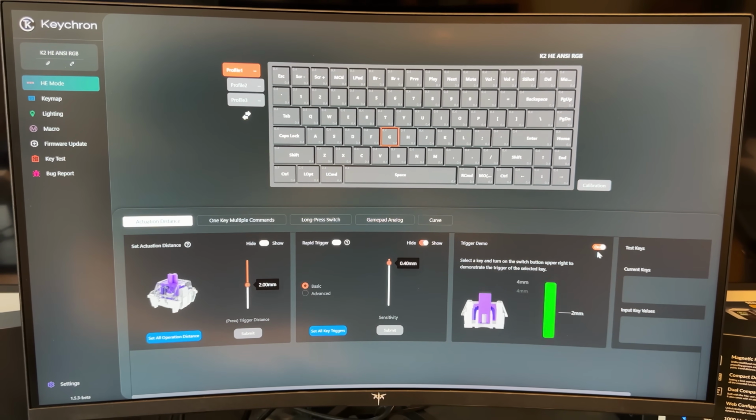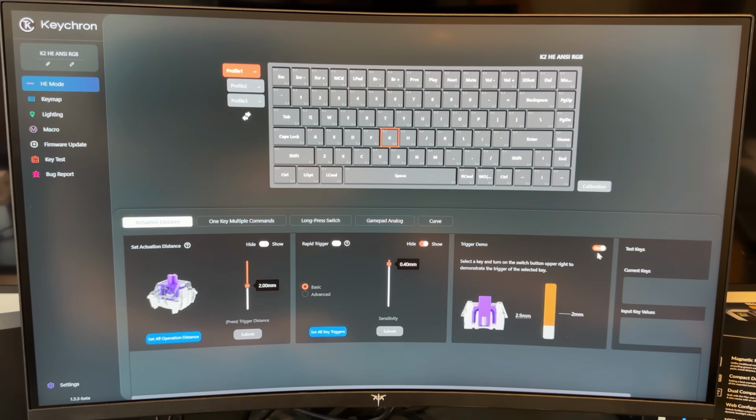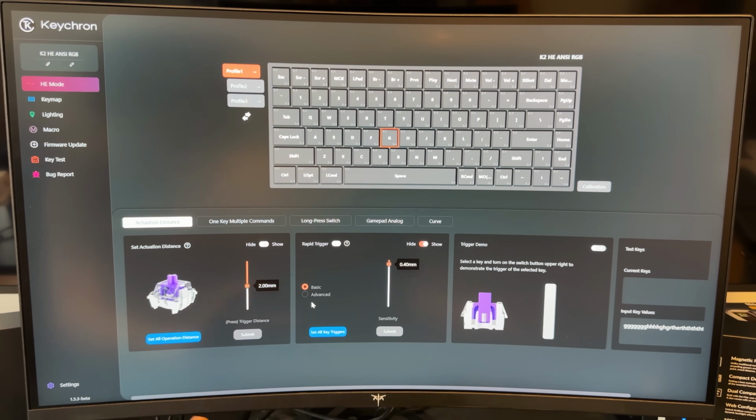So when I press it, I can just slightly press it and go to the middle and then go all the way down. This is absolutely incredible. Look at that. Literally like a joystick. That is the coolest thing ever. We can also show and hide the trigger points. And right there, we can also test keys, right? Just a key tester. So that is already absolutely incredible.